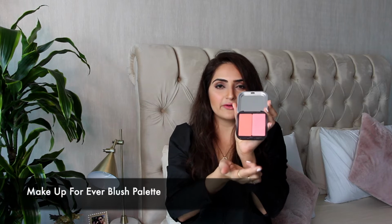Next one is my favorite product. It is a blush. I use this mixed palette from Makeup Forever. It is peach and pink combined into one. Sometimes I use both of them. Sometimes I just pick and choose. I love using a blush. It adds color to your face. Otherwise your face looks so pale and boring and dead.